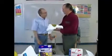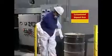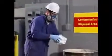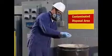Now these are disposable coveralls that you'll wear while you're working in the refinery. If you have to leave the refinery, take off your disposable coveralls so you don't contaminate the clean areas. Then put them in the contaminated PPE disposal barrel.